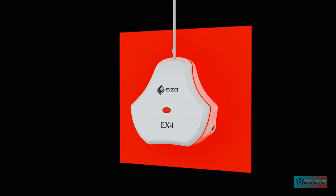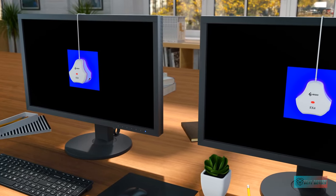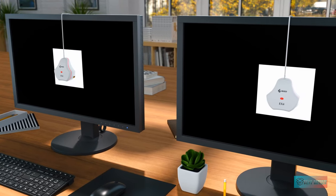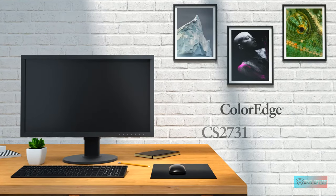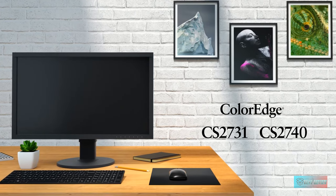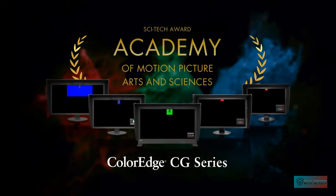Our Color Navigator software and optional calibration sensor make hardware calibration simple and produce predictable results across all units. Express your creative vision with EIZO ColorEdge. Also, check out our Academy Award-winning self-calibrating ColorEdge CG series.